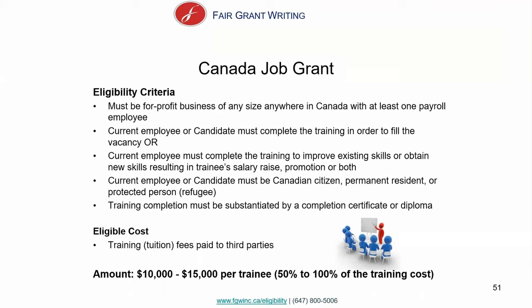My goal is not to overload you with information that you don't need, but to give you the direction and at least share the names of the programs that may help you out.